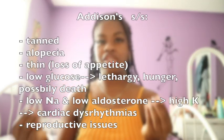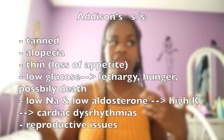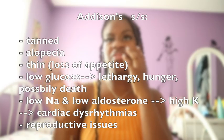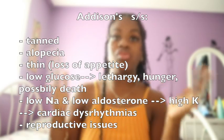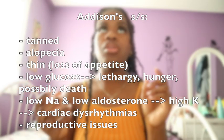With low sex, it just means that you're going to have some reproductive issues, which also happens in Cushing's disease as well. For example, an irregular menstrual cycle or maybe ejaculation issues for men. You don't really have to know that in detail, but just know that there's reproductive issues in general with both Addison's and Cushing's.